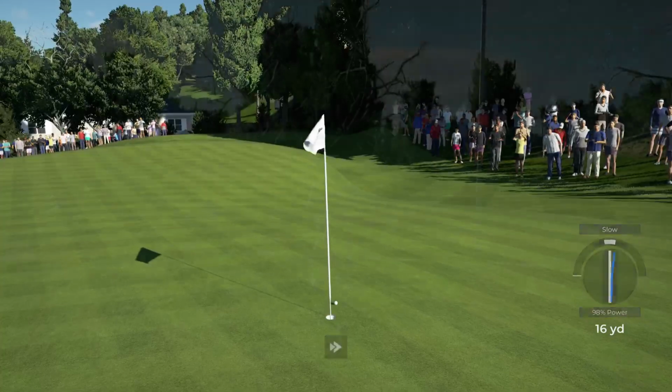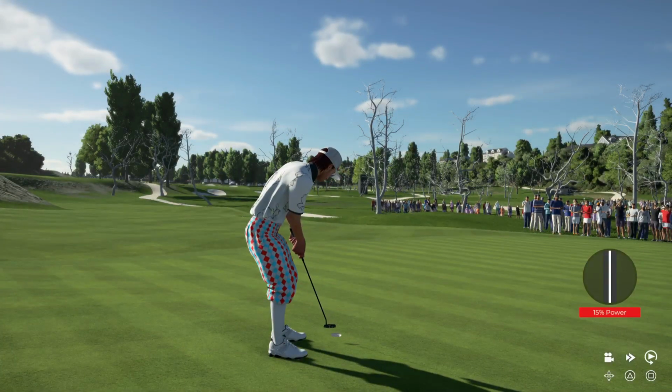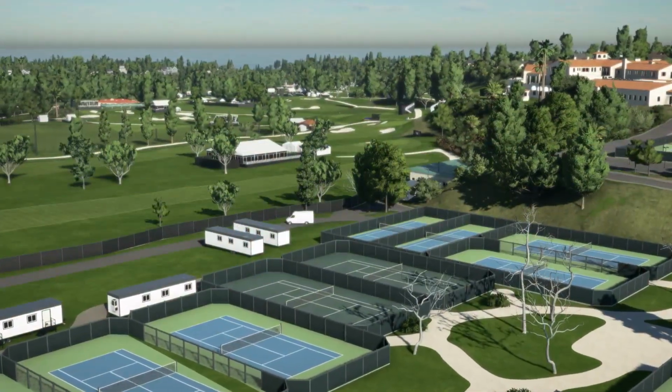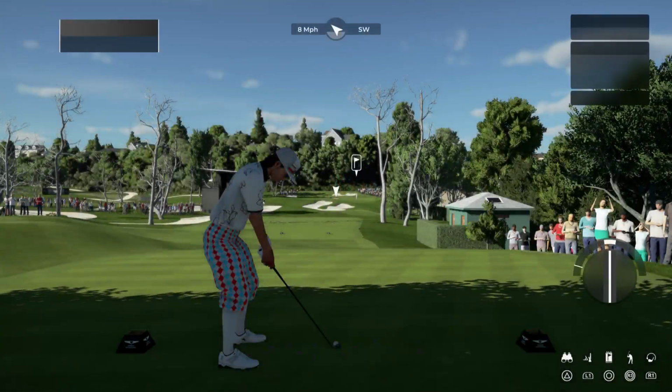Oh, I thought that one was going in. Oh, wonderfully played chip shot. Judging it beautifully. That hole's done. Unfortunately, moving down the leaderboard, that's not the direction to be heading. Here we are at the 6th hole.